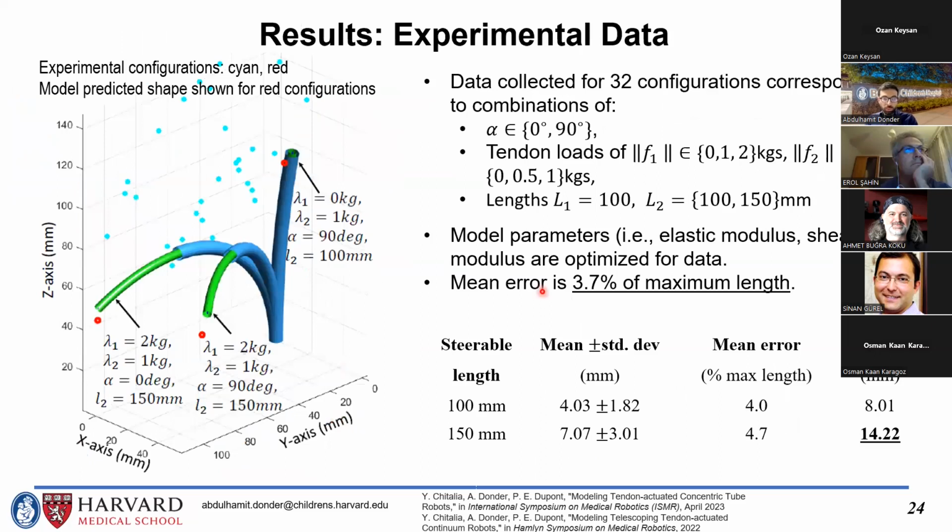Then we conducted experimental trials with varying tendon forces, inner catheter lengths, and angles between the inner and outer tube tendons. Overall, our mean error was 3.7% of the total steerable length of the catheters, which was very comparable to previous literature.